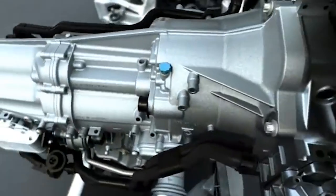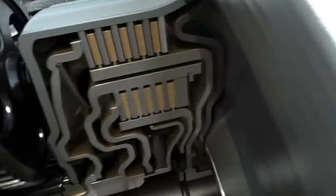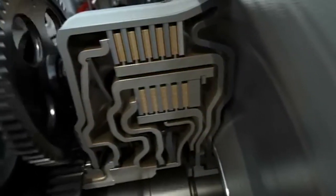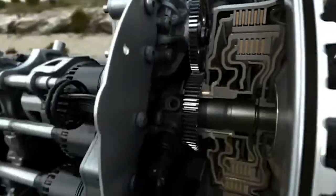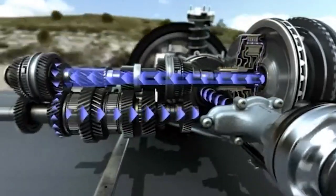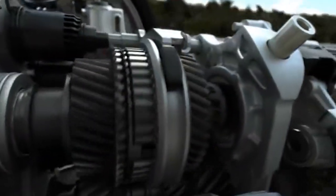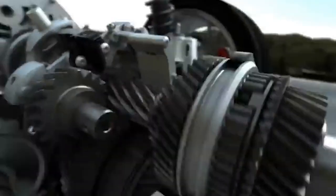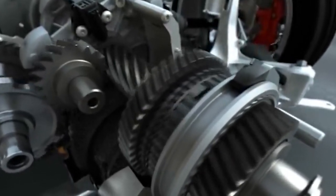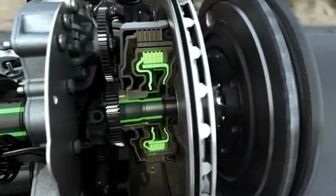PDK is essentially two gearboxes in one. Each gearbox features a separate wet clutch where the components are continuously lubricated. Sequentially, these two clutches alternately connect the two gearboxes with the engine via two separate drive shafts, depending on the selected gear. The principle behind this is overlapping transmission. When a particular gear is engaged, the next gear is already being pre-selected in the other gearbox. One clutch opens within milliseconds while the other clutch closes, resulting in a barely perceptible gear change.